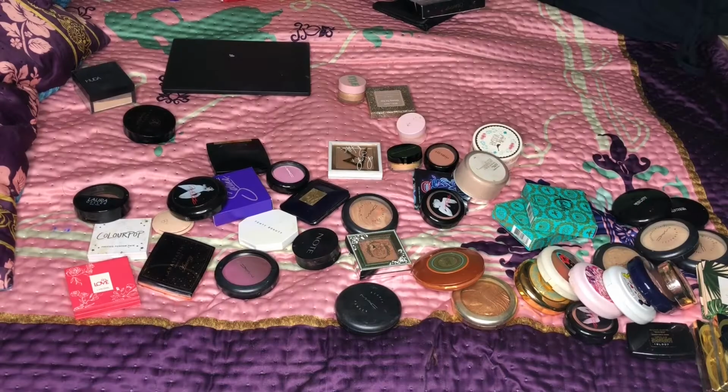And the rest is just powders and other stuff that I did have more of in the past, but I got rid of a lot before too. But that's all for the blushes, and then the next thing I'm gonna show you guys is all my lipsticks and lip glosses and all my lip products basically, and that's the products I have the most of, and I definitely need to get rid of some, so I'm gonna go ahead and show you guys.